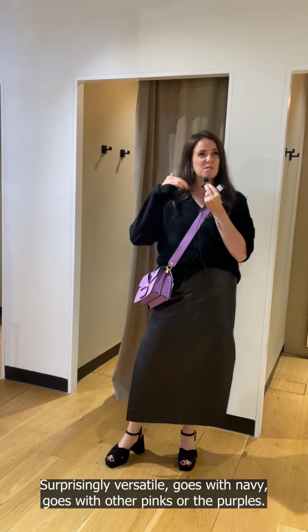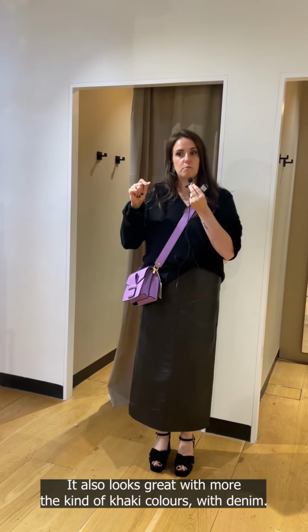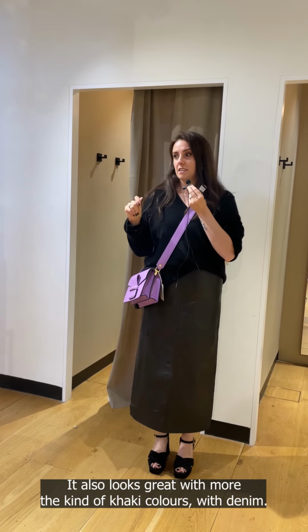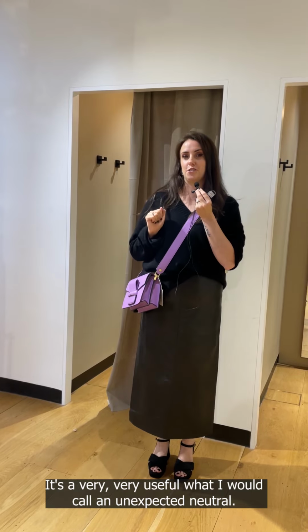Surprisingly versatile, goes with navy, goes with other pinks, other purples. It also looks great with more of the kind of khaki colours, great with denim. It's a very, very useful, what I would call an unexpected neutral.